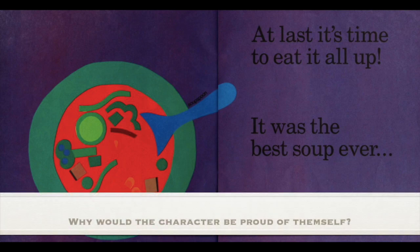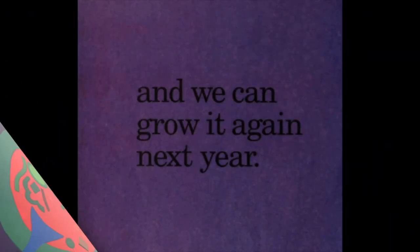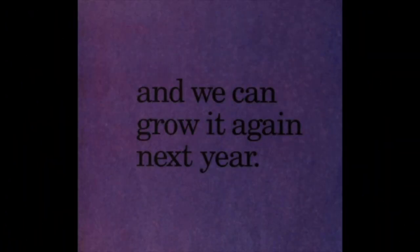Scholars, why would our main character be proud of themselves right now in the story? And we can grow it again next year.